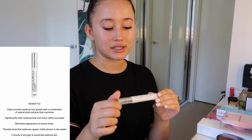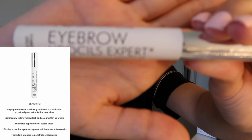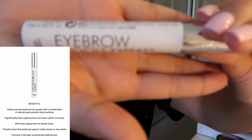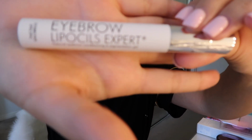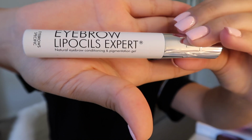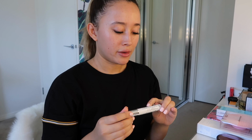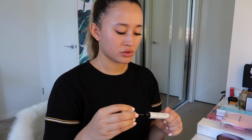And I also want to mention, I really love this Talika brow growing serum. This is probably my favorite one that I've been using. I haven't stopped using it and I keep repurchasing it. I really like it. It's called the Eyebrow Liposeals Expert Natural Eyebrow Conditioning and Pigmentation Gel. Not sure why it's a pigmentation gel, I haven't really noticed it has pigment, but it just grows my eyebrows.